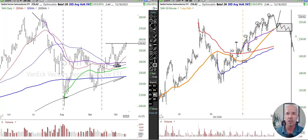So you give it the benefit of the doubt and you ask yourself, where does it come from? It just came from 237 up to 257. So we've just rallied close to 10%. Buying up in here, buying this breakout, is typically not the best purchase area. In fact, if you're going to be making new purchases in this area, you've got to have much tighter stops because the odds of it continuing at this pace are less likely.